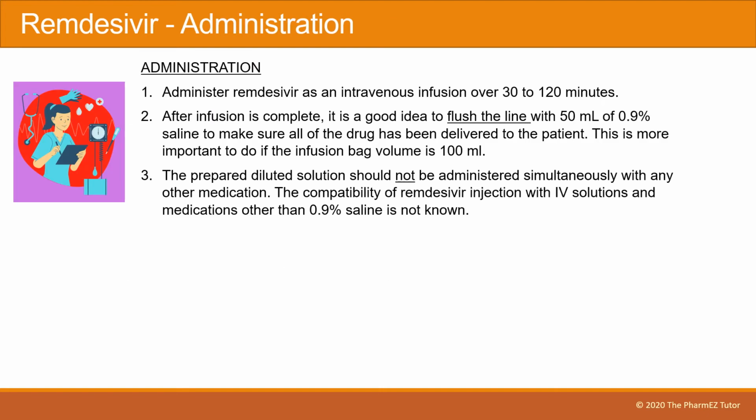Remdesivir should be administered as an IV infusion over 30 to 120 minutes. After the infusion is complete, it's a good idea to flush the line with 50 ml of normal saline to make sure all the drug has been delivered to the patient. This is more important to do if the infusion bag volume is 100 ml.